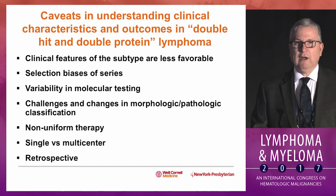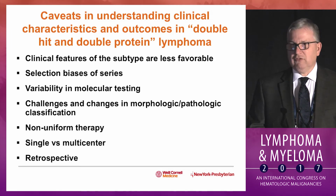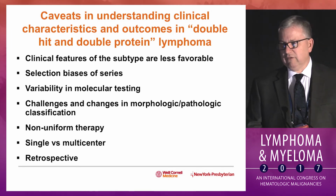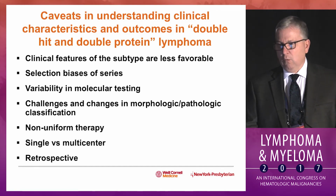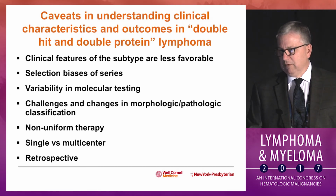So do they do less well because of their IPI status, or do they do less well because they're double hit or double protein? These are generally series of patients, often single institution. They tend to be retrospective series, so there are selection biases that could figure into this one way or another. The molecular testing to define these in various studies in the literature are quite variable.